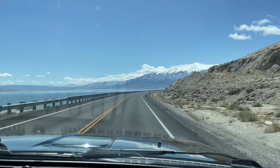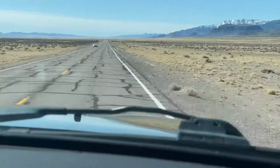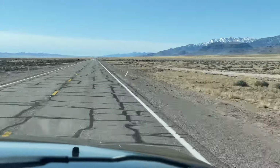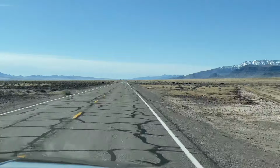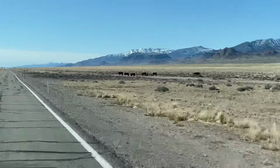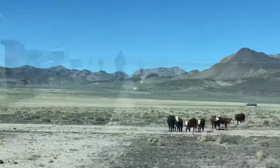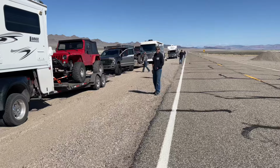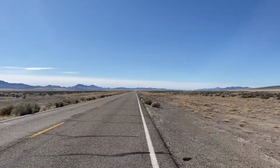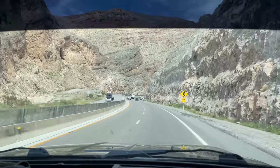Walker Lake over there, some snow-capped peaks over there. Boy, looks like a lot of snow. Yeah. We do have a bunch of cattle getting ready to go. Now we're gonna slow down. Seems like they need to go and wander out into the street. Long straight road. This is 395. Got water flowing through it. Yeah. Caves over there.